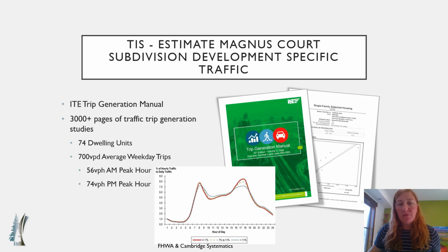So with 74 proposed dwelling units, we can anticipate 700 average weekday trips, and included in that is 56 trips in the morning and 74 trips in the afternoon.